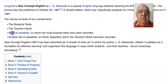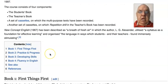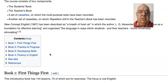And of course, a set of cassettes, which is a very old idea. Today, I think you could still get it on a CD, but you can also find it in a lot of other places, online in MP3 format. Then they say another set of cassettes on repetition drill in the teacher's book has also been recorded. New Concept English has been described as a breath of fresh air in which the author L.G. Alexander utilized a syllabus as a foundation for effective learning and organized the language in ways which students and their teachers found immensely stimulating.